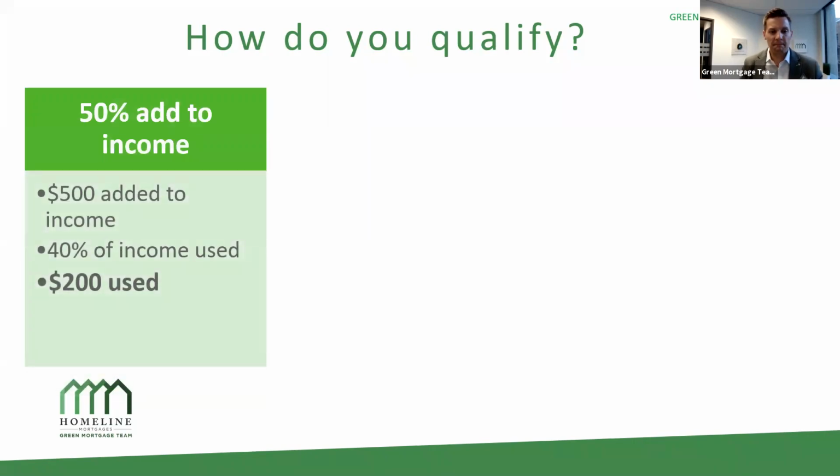So if you had $1,000 a month in rent, they take 50% of it, so $500, and add it to your income. And then when they're looking at debt servicing, lenders usually want to use about 40 up to 44% of your income towards your borrowing power. And so really, out of that $1,000 a month, they take 50%, so $500, and then they want to use about 40% of that $500 a month because they've added it to your income, and they're only really using $200 a month in borrowing power. So that $200 a month would probably increase your borrowing power by about $40,000 on a mortgage.